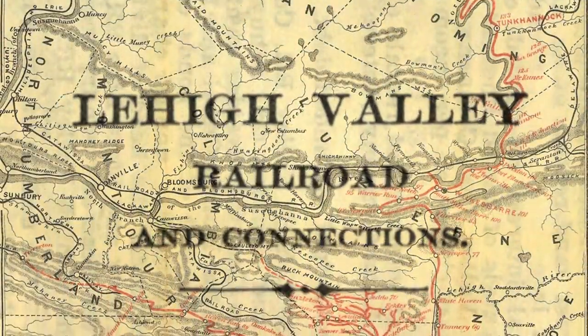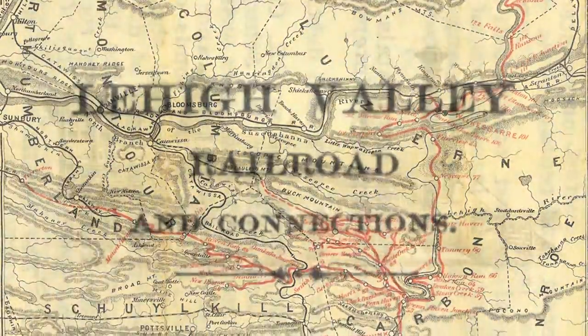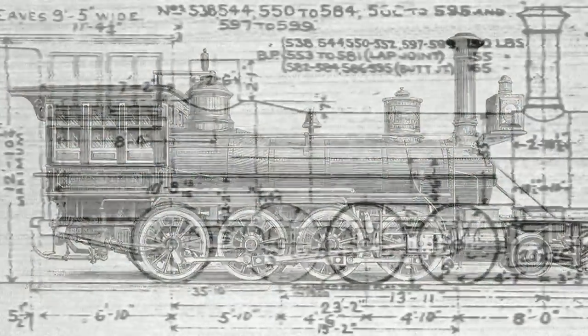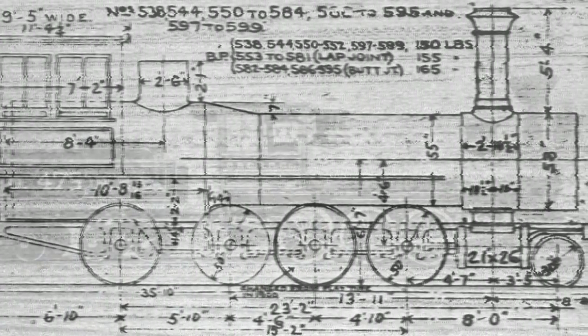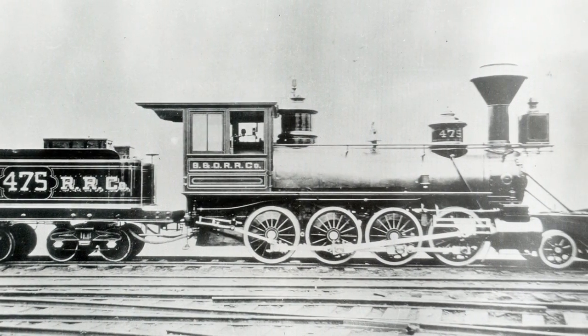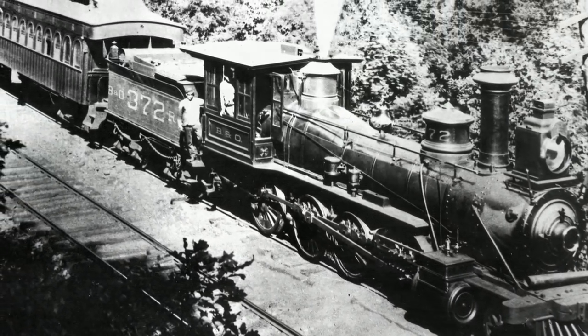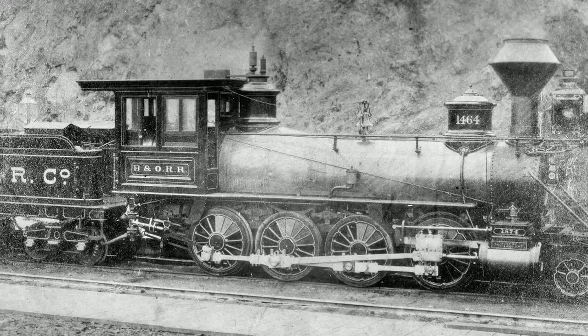Alexander Mitchell designed the first Consolidation 280 freight locomotive for the Lehigh Valley Railroad in 1866. From 1866 to 1916, they were built in large numbers across the nation, and by the turn of the century, heavy consolidations were universal on almost every railroad.